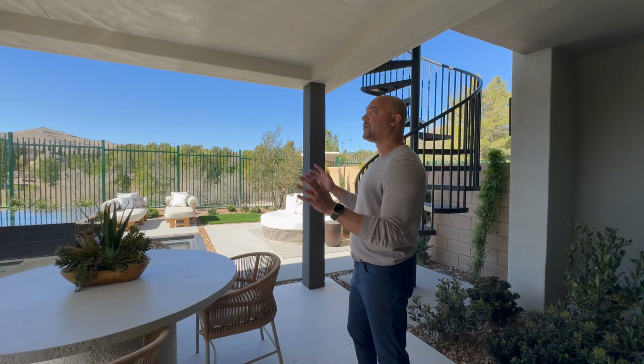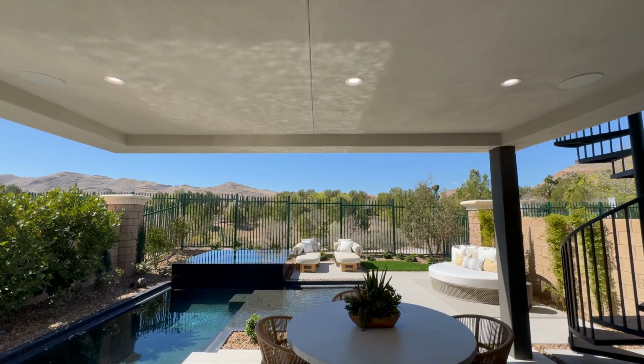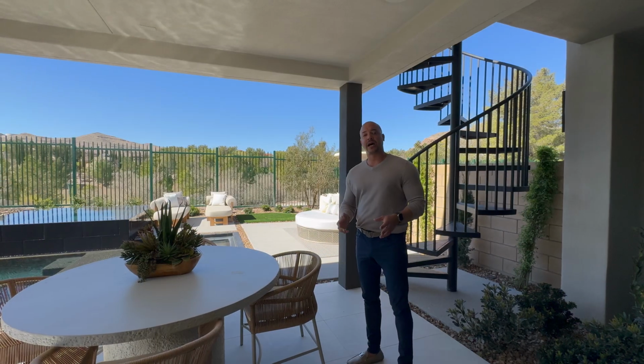We have a beautiful, beautiful covered patio above us. This is about 9 feet high, so perfectly adequate. We have surround sound. The whole home was done by Acoustic Design.